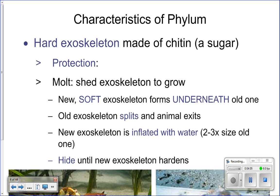Decorations. Yep. Okay, they also have a hard exoskeleton. Okay. So how many of you have ever eaten crab at a restaurant? Okay. Have you had to crack through that hard shell of the crab to get to the goodness inside? Okay. Yes. That is chitin. Okay, that's its exoskeleton made of chitin. It's a sugar. Okay, so it's a sugar. It's a type of sugar.